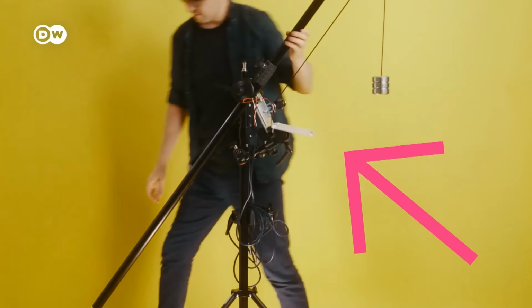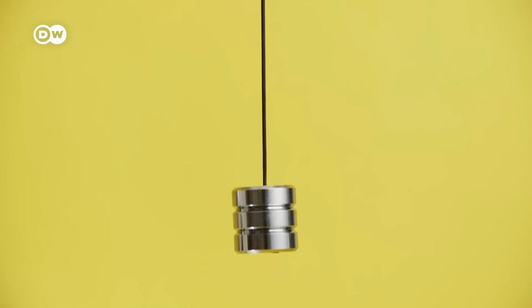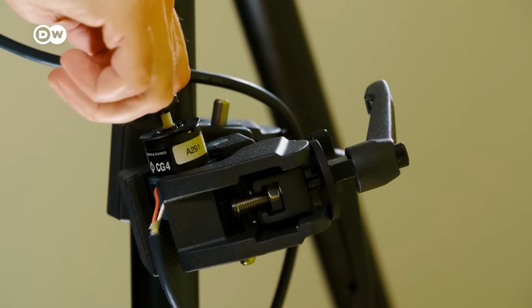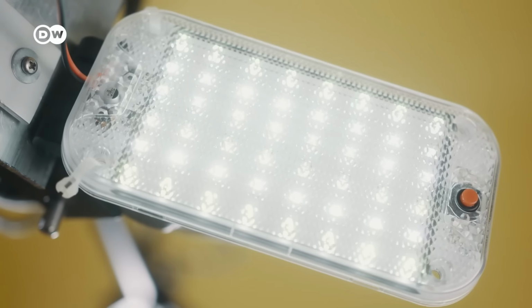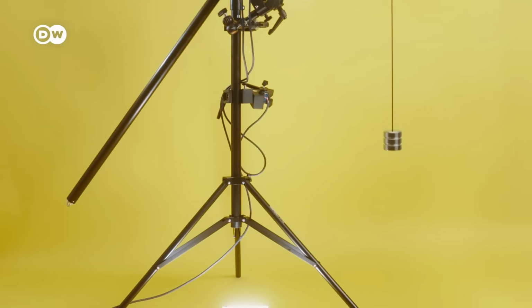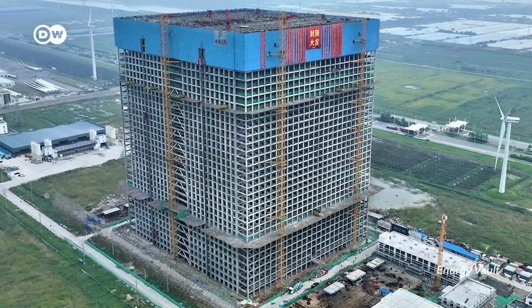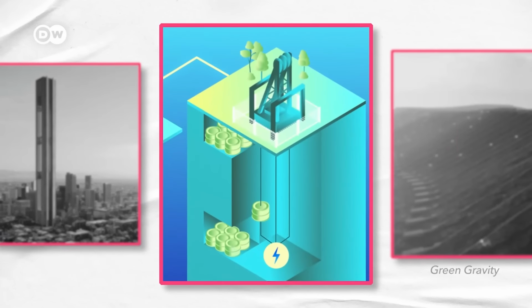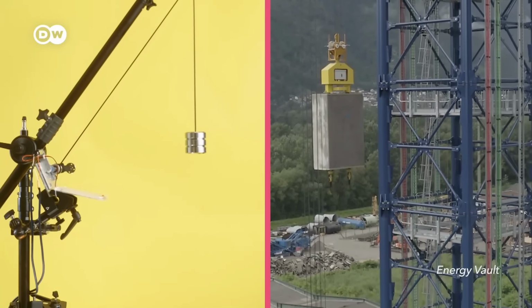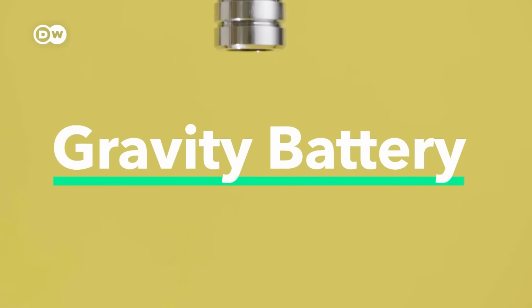This is a battery. It might not look like one, but this weight here stores the energy it took to move it up here. When it's released, it can power this light. A handful of companies want to build large versions of this, really large. High into the sky, deep into the ground, or up on mountains. It's called gravity energy storage, or gravity battery for short.